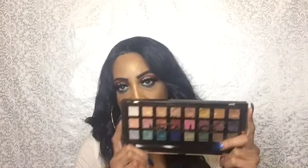I love that. And the last eyeshadow palette is my Profusion Metallics eyeshadow palette. As you can see, I have used it quite a bit. All of them in this palette were my favorite. I think I used all of these at some point, a couple of times. But I think that's all of my favorites for 2019.